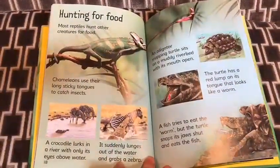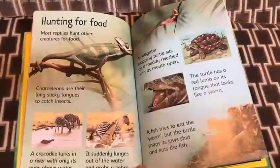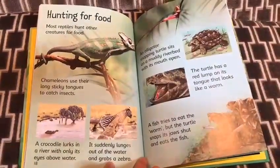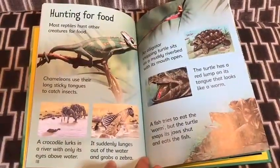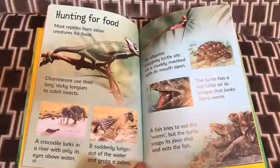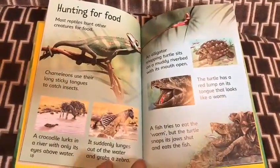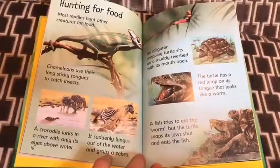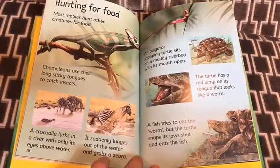Hunting for food. Most reptiles hunt other creatures for food. Chameleons use their long sticky tongues to catch insects. A crocodile lurks in a river with only its eyes above water. It suddenly lunges out of the water and grabs a zebra. An alligator snapping turtle sits on a muddy riverbed with its mouth open. The turtle has a red lump on its tongue that looks like a worm. A fish tries to eat the worm, but the turtle snaps its jaw shut and eats the fish.